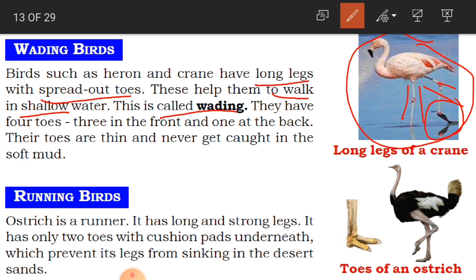Okay, and they have 4 toes, 3 in the front and 1 at the back. Even this particular bird also has 4, with 3 in the front and 1 at the back. Okay, children, their toes are thin and never get caught in the soft mud. As there is water, along with water you will also have mud in the places where the heron and crane live. Because they have very thin toes, you can see in the picture, children, they never get caught in the soft mud.